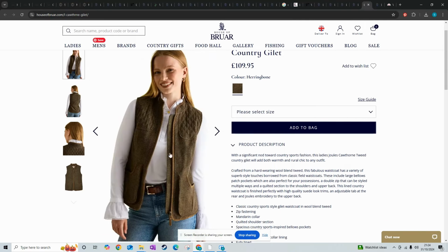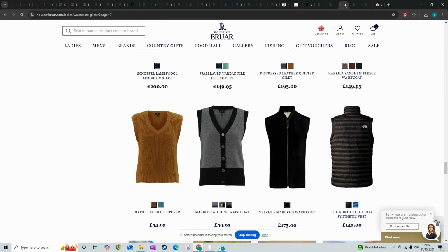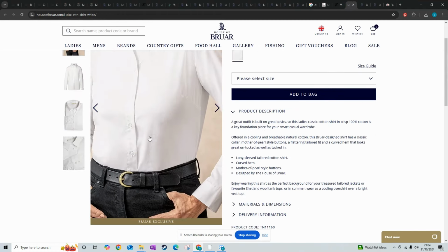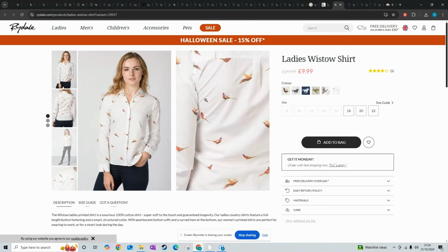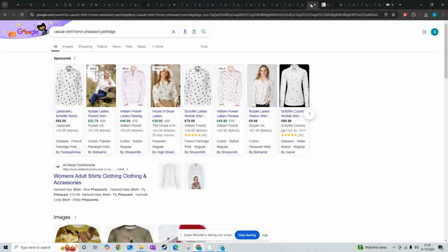Yes, I will try and find a tweed gilet. I think it's a really nice layering piece. Yes, I definitely want to find a shirt pattern, a free shirt pattern. I definitely think there's plenty of them, and I'll see if I can find a print that kind of matches, because it's just so nice.